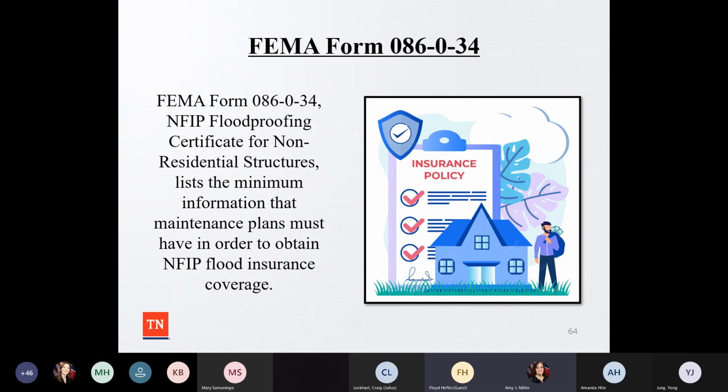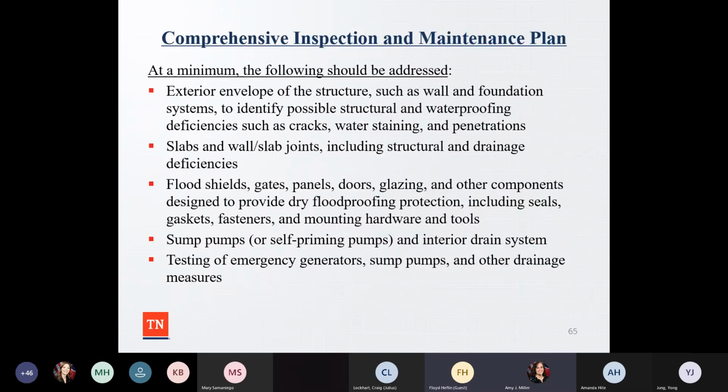So for some of you guys that maybe will get a floodproofing certificate in the future, you can't just get that certificate and they sign it and it's blank, right? There has to be additional information in there, design standards, certifications, elevation information, inspection plans, maintenance plans, emergency operation plans, and making sure that all the various elements are addressed. So again, making sure that you have a comprehensive inspection and maintenance plan.